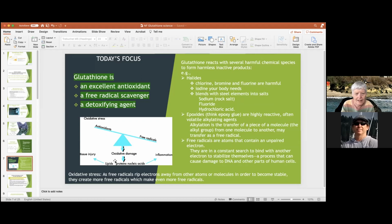So if you look down here at the bottom, I've defined oxidative stress for you. I'm going to show you some pictures that'll make this a little more interesting, but you've got an atom, which is a free radical. Okay, so here's a free radical. Free radicals are atoms that contain an unpaired electron.